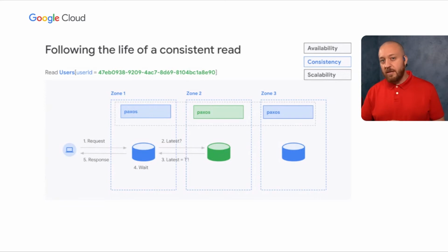How does the replica know that it has the latest data? With TrueTime commit timestamps. The replica compares its own TrueTime state with the latest commit timestamp to know if it's enough up to date to serve the read.